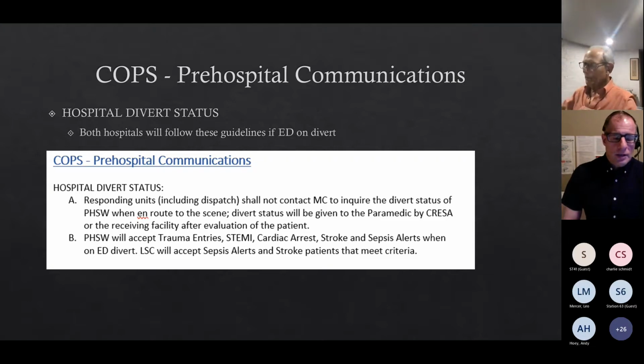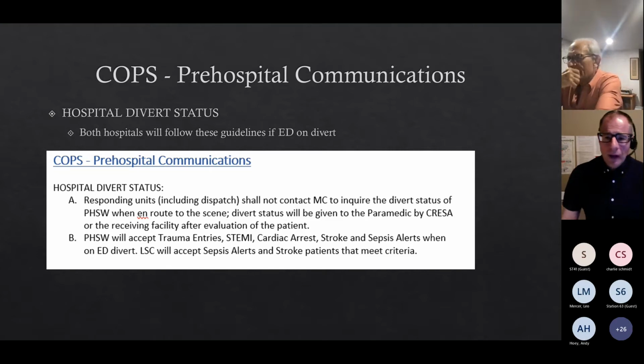The other change that they're proposing is that each hospital is limited to 2 hours on divert. And then if you go on divert for 2 hours, you need to be off divert for at least 2 hours. There'll be a trial for that, and based on the results of the trial, that'll be coming out. Again, there'll be more communication when that's operational. But the first trial is tentatively scheduled for October 6th through 12th.